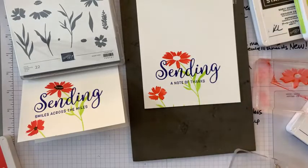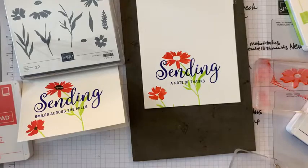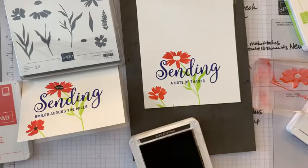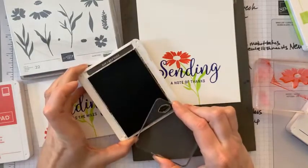I love these colors. Now, sometimes the new in colors come, and I like them all but one. These, I liked them all from the very beginning.